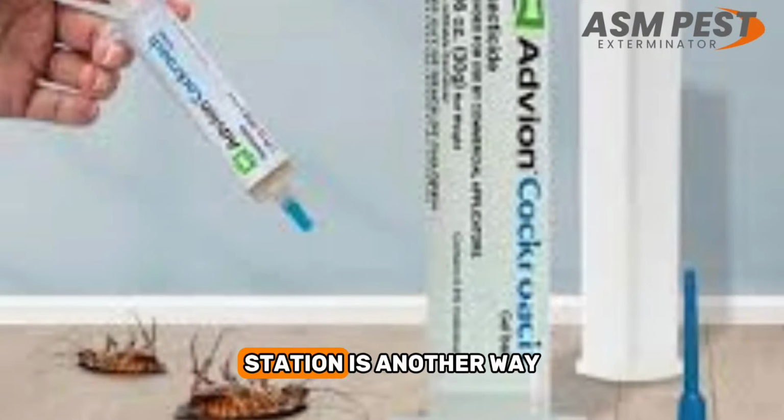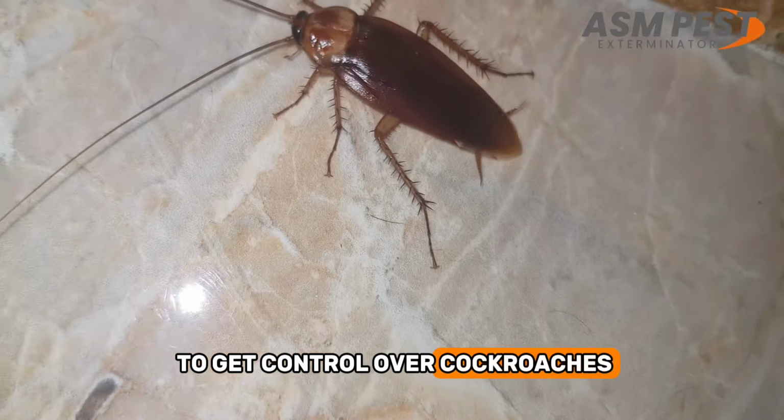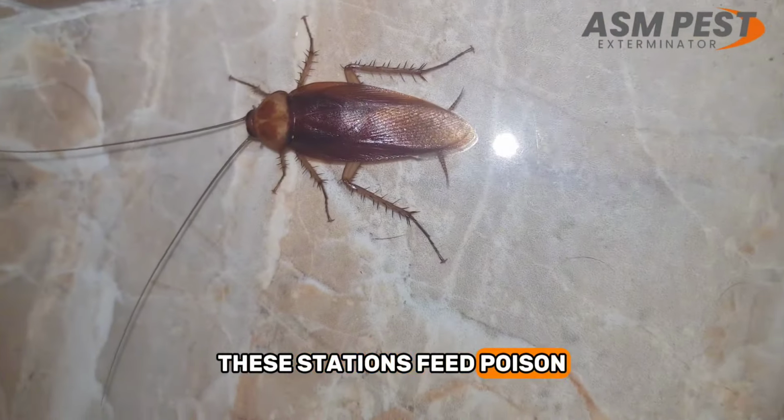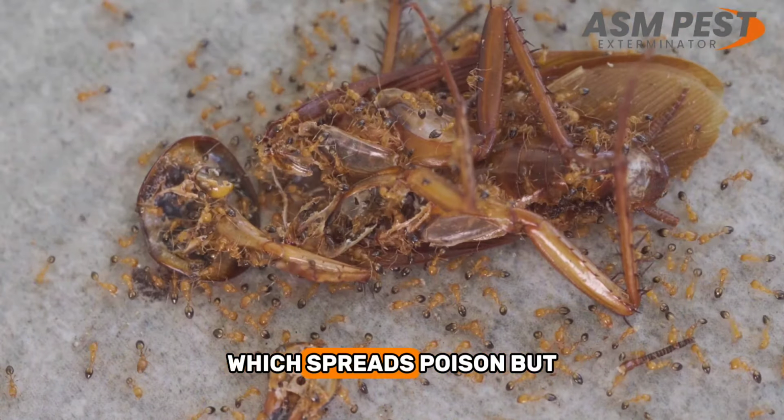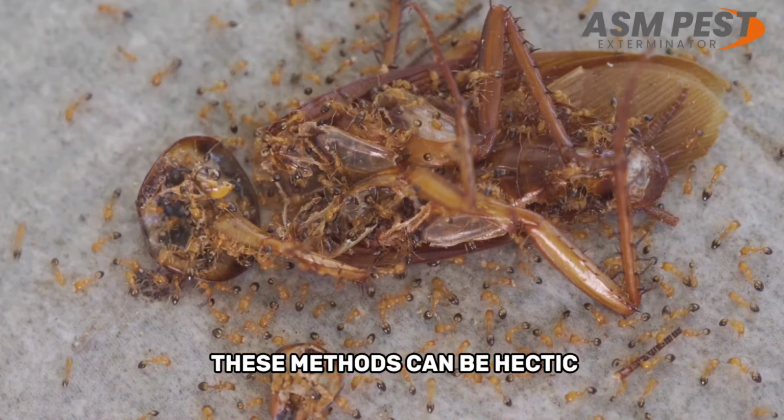A gel bait station is another way to get control over cockroaches. These stations feed poison and cockroaches die slowly. Their companions eat their body parts, which spreads poison. But these methods can be hectic.